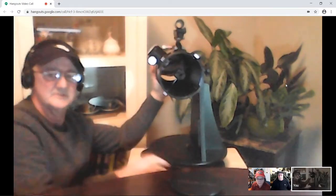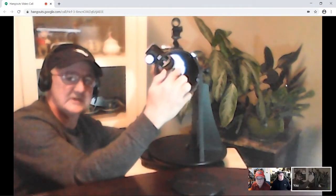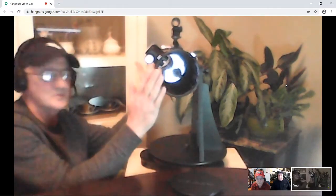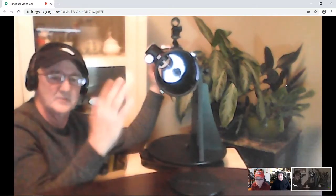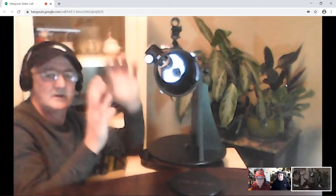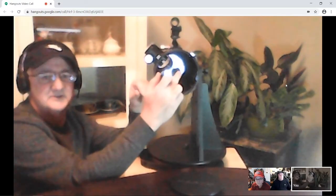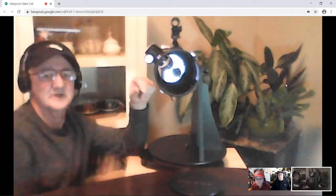Here's the mirror section. You can see the mirror down at the back and the smaller secondary mirror up here at the front. It's a Dobsonian design, but it's also a reflector design. The light goes down and hits the mirror at the back. It's a parabolic shaped mirror. All the light gets collected in the center, comes back up, focuses, and hits the small mirror out here, and then shoots out this way to your eyeball right here by the focuser.